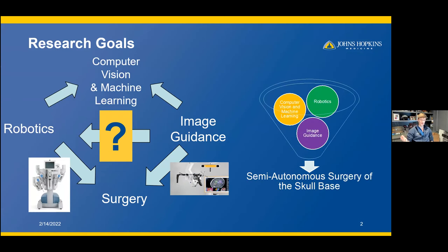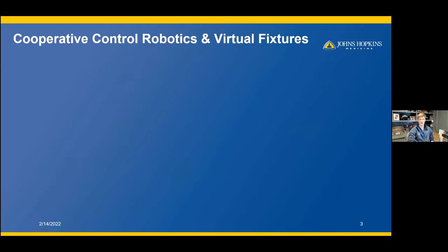What we're ultimately trying to come up with is a way, and I'm not trying to be Rob Labadie and build a fully autonomous cochlear implant, because he's already done that. What we're really trying to come up with is a method to augment and improve surgical efficiency without taking the surgeon out of the operating room. To do that, we use something called a cooperative control robot.